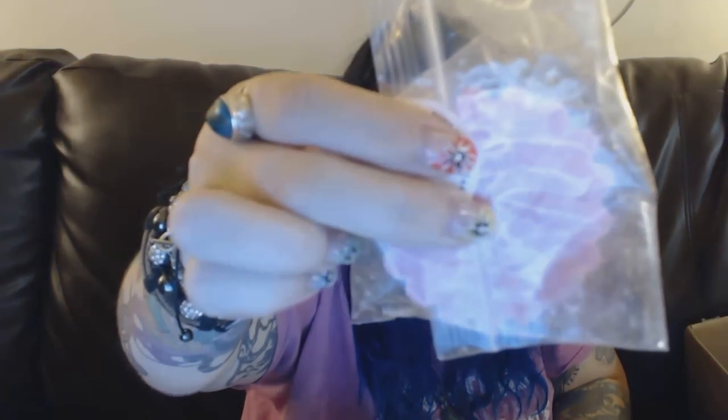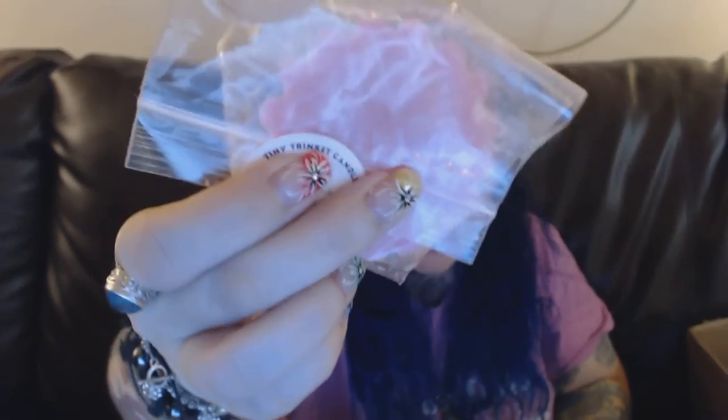No additives in her wax. You saw the ingredients: soy wax, fragrance, dye. That's it. Just amazing. So head to Tiny Trinket Candles immediately and buy some stuff because they're just spot on. They're awesome. And again, Hillary, this size right here, this size wax tarts, please put them on your site.